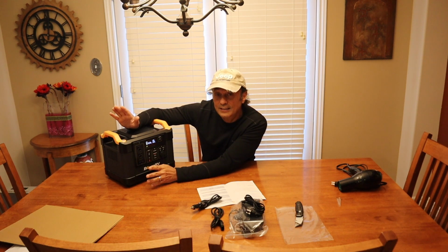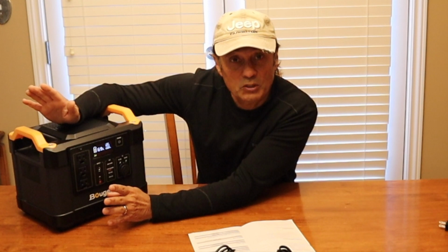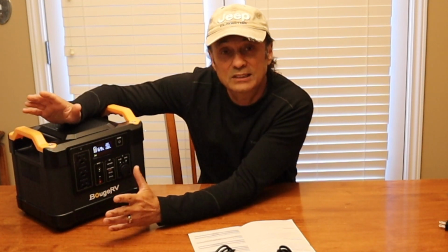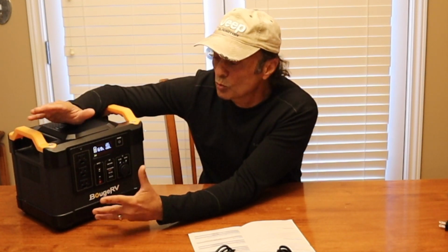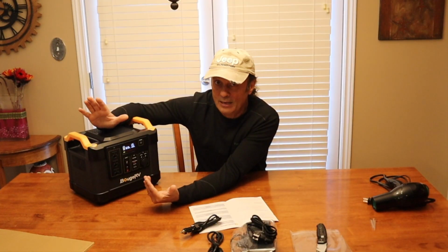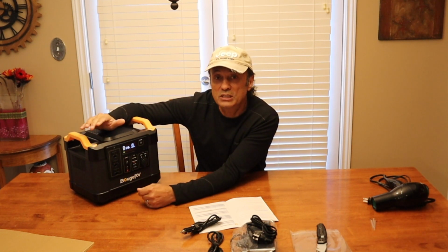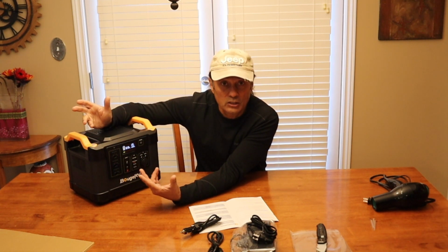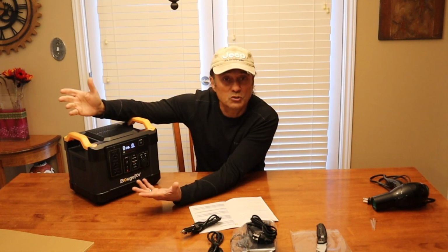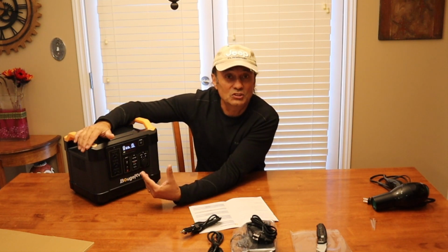Now, we've done the test with the dryer. Now I want to do a test that's special to me, and that is I want to see if a coffee drip machine will work on this unit. On my 500 watt battery, it doesn't have enough power to power a coffee drip machine, so when we're camping we use the coffee pour over method. I know there's a French press method, a percolator method, but that's the method that gives us the kind of coffee taste that we like.